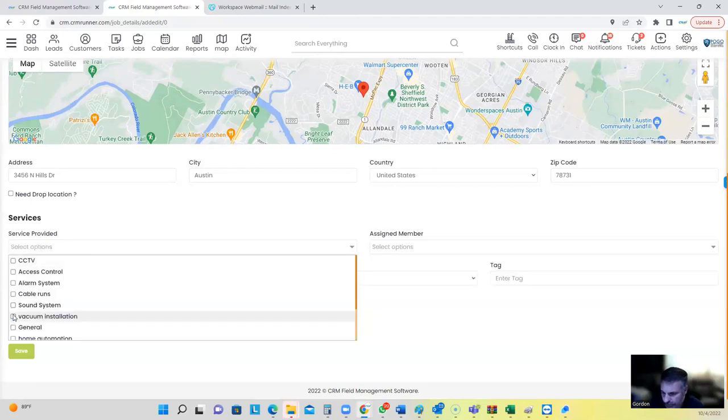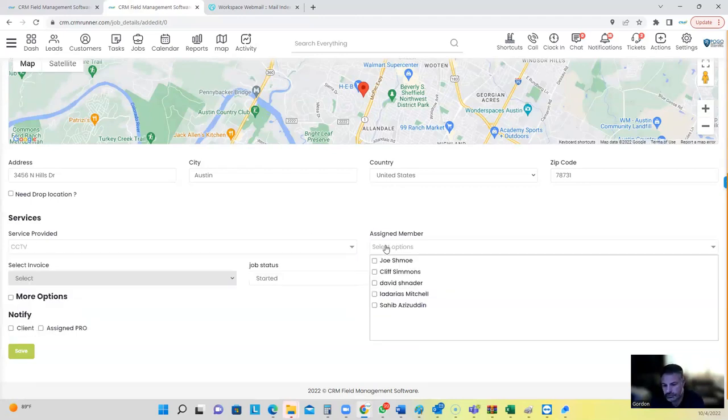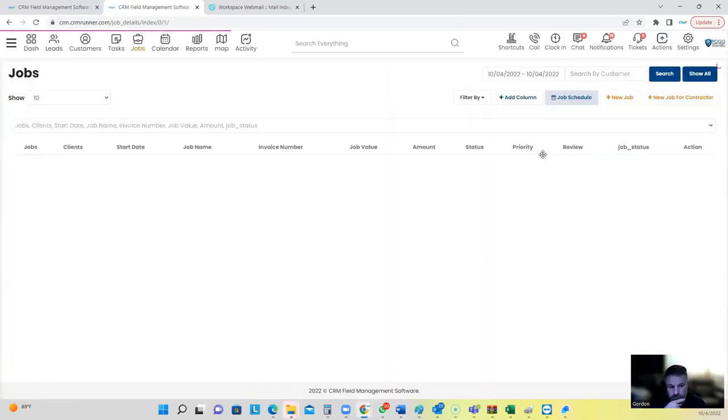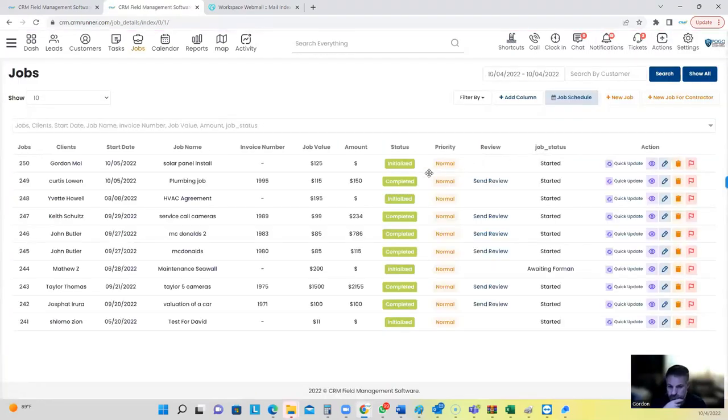If I do cameras, I have a lot of guys that can do cameras. It's just an easy way for you to decide who is doing what. So let's say I click here, Joe will do this job, and I want to notify my client and my professional, my installer. I click save, and at this point, a job is created, and you should get an SMS.